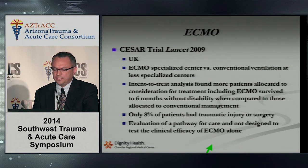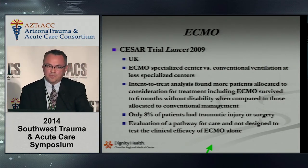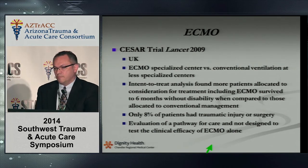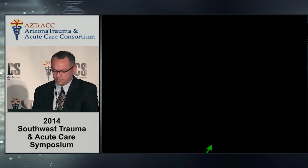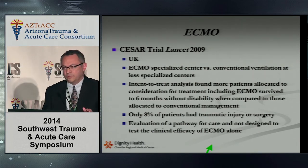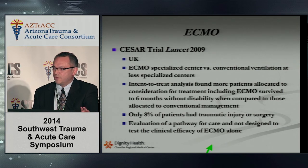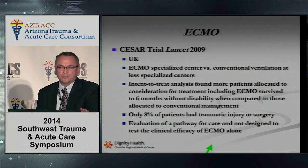The CESAR trial, published in Lancet in 2009 from the UK, compared ECMO centers versus centers with less specialized care that underwent conventional modes of ventilation. That in and of itself should tell you that there are some standardization issues and some bias, but it found ultimately that patients had an improved chance of survival if they underwent ECMO and underwent it early. Just remember, only 8% of the population we care for were included in that study, but still a significant finding. And also remember, this was a pathway of care of ECMO, not looking at ECMO in and of itself. So at least we know that with protocolized care with ECMO, there is a mortality benefit.